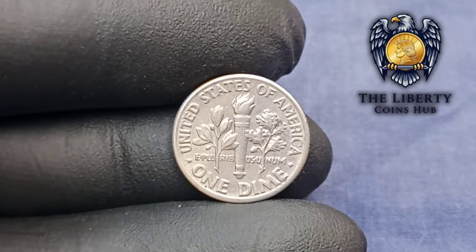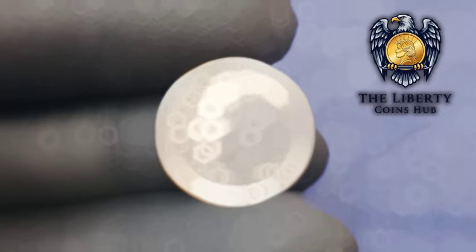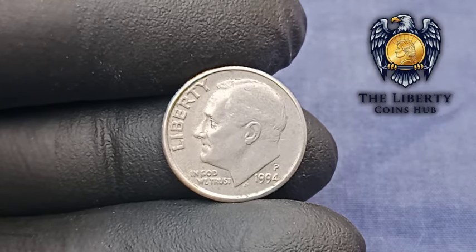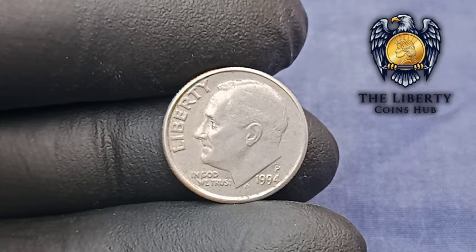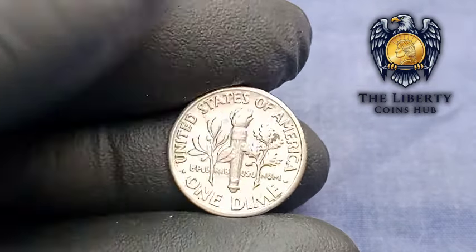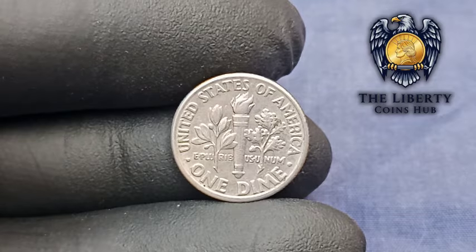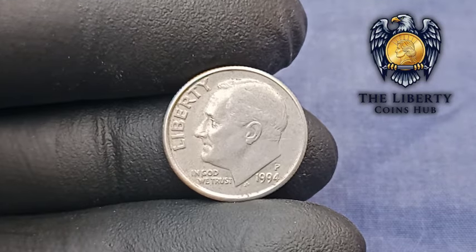But what makes this particular error so special? Let's break it down. The double die obverse means that the design on the front of the coin was struck twice with a slight misalignment, creating a doubling effect that's visible under magnification on Roosevelt's profile, the date, and the word liberty. And this isn't just a minor doubling that you need a microscope to see. We're talking about a dramatic, obvious shift that makes the coin instantly recognizable to anyone who knows what to look for.